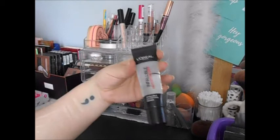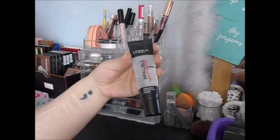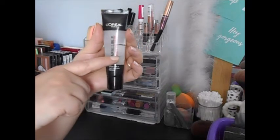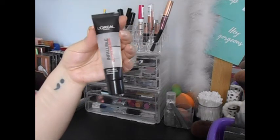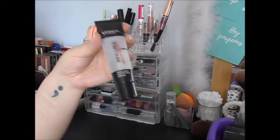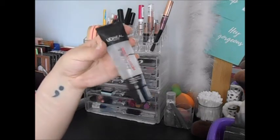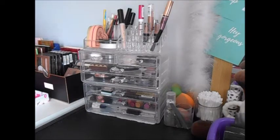At the back here I have my L'Oreal Infallible Mattifying Base Primer. I have used quite a lot of it. It is now down to here. So I've used quite a lot of this, and I think it's time to take it out of my monthly makeup basket because the foundation that I was using this with has now finished, so I don't need to use this particular primer anymore, so I'm going to take that one out.